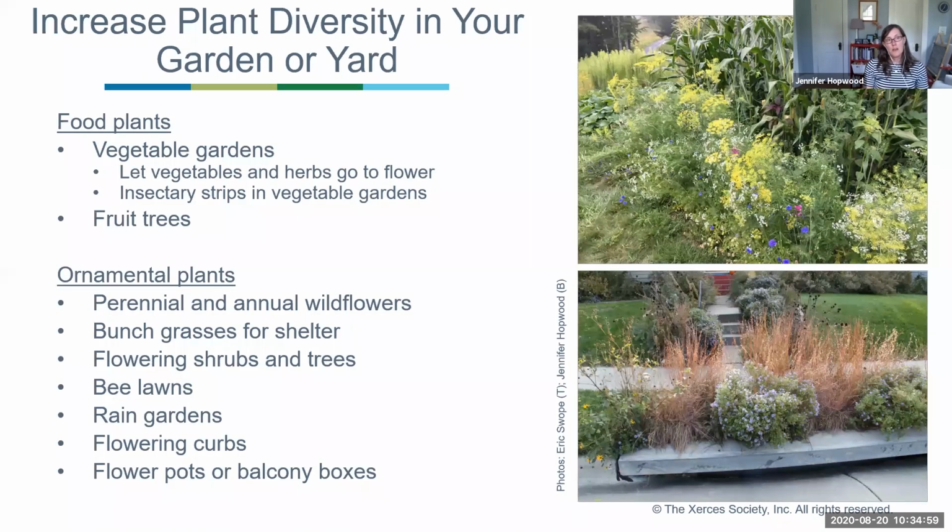This could be thinking about increasing the abundance of food plants in your space. So if you've got a vegetable garden, growing more different types of vegetables or fruits. It can be letting those go to flower, for example, letting your broccoli or cauliflower go to flower after you've harvested it, letting your herbs go to flower. It can also be planting an insectary strip like you see in this picture in the top corner. Insectary plants are just annual plants that you can stick along the border of your garden or even within your vegetable garden to support beneficial insects with pollen and nectar throughout the season.